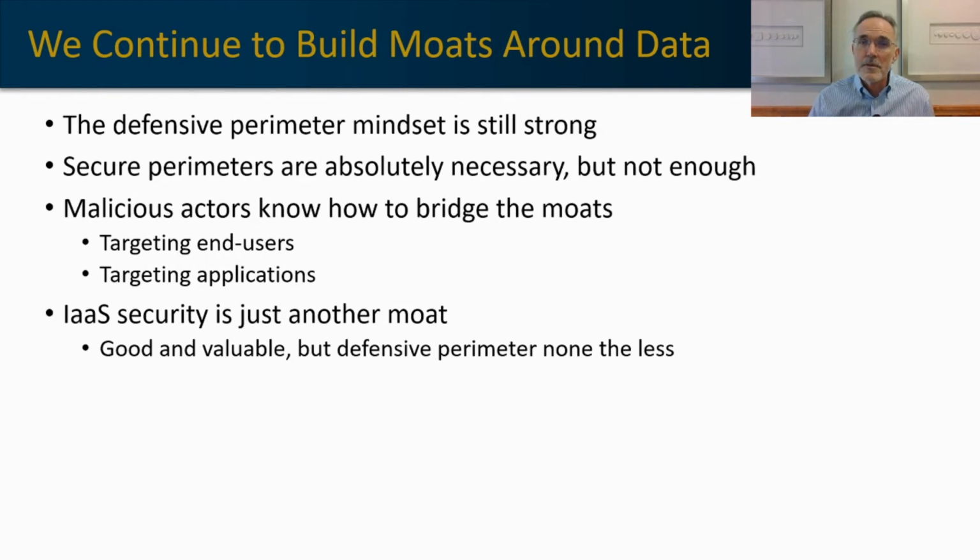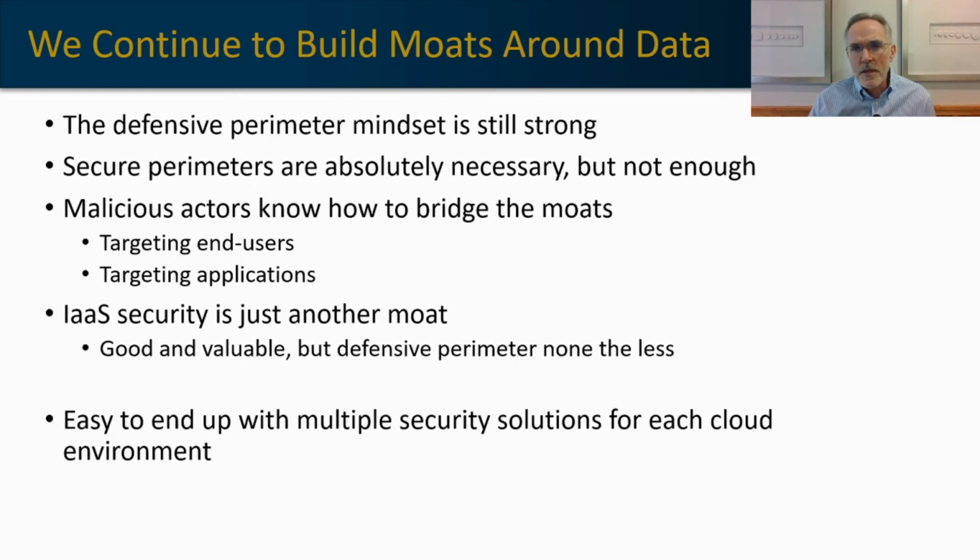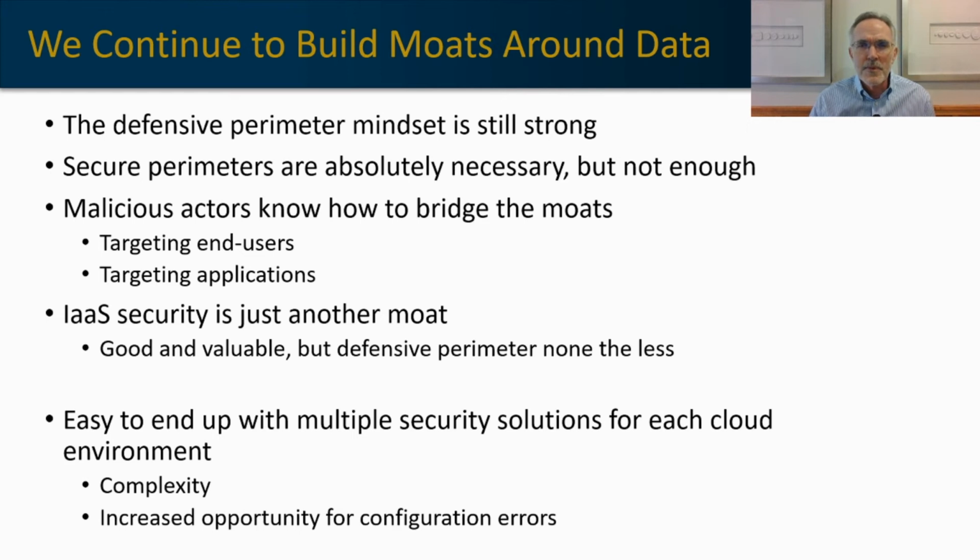We have to build a stronger security posture in order to protect the sensitive data and the work product that our organization is producing. One of the big challenges moving to the cloud presents is that every cloud service has a different security platform. So you can end up with multiple security platforms, which of course increases the complexity, and it also increases the opportunity for configuration errors.